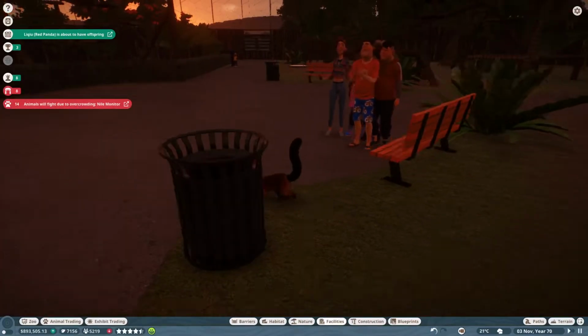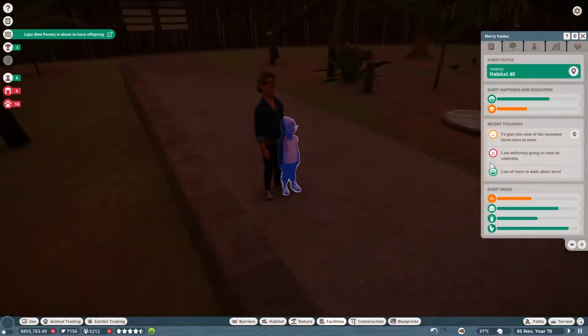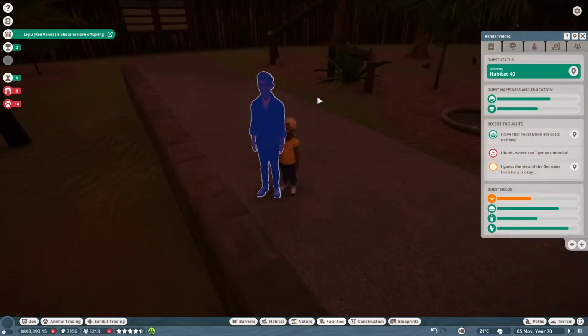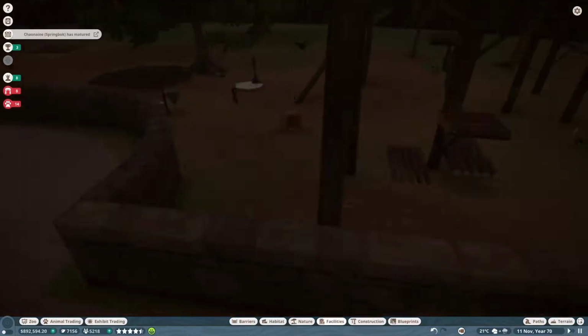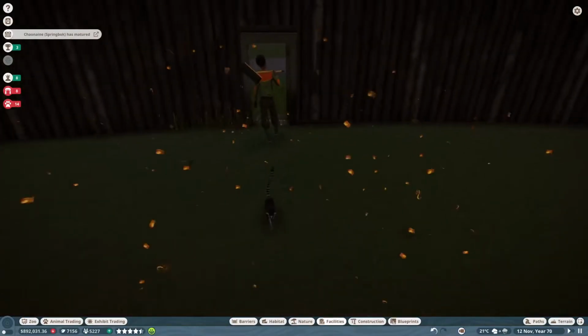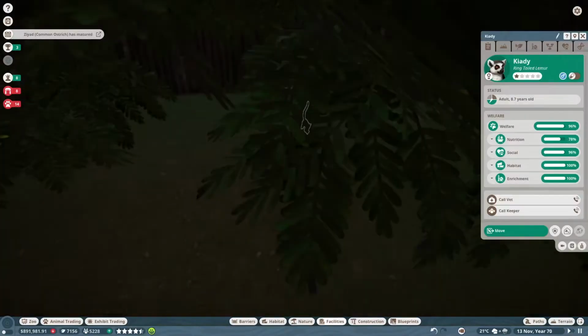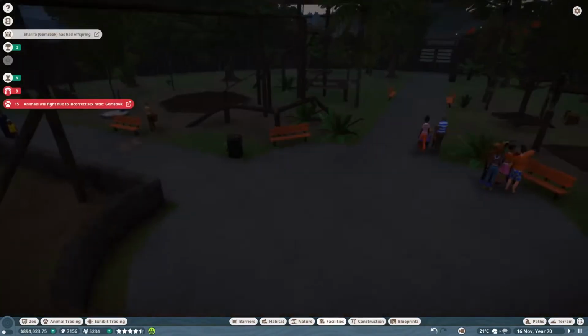Everything's fighting because it's overcrowded. Oh, more people. Lots of room to walk around here. Nah, that's what I was kind of going for, I guess. But what do you guys think of the lemurs? Oh, I heard another one come in. Oh yeah, I think it's the female. Or no, that's Kiati. Well, I like that name, Kiati.